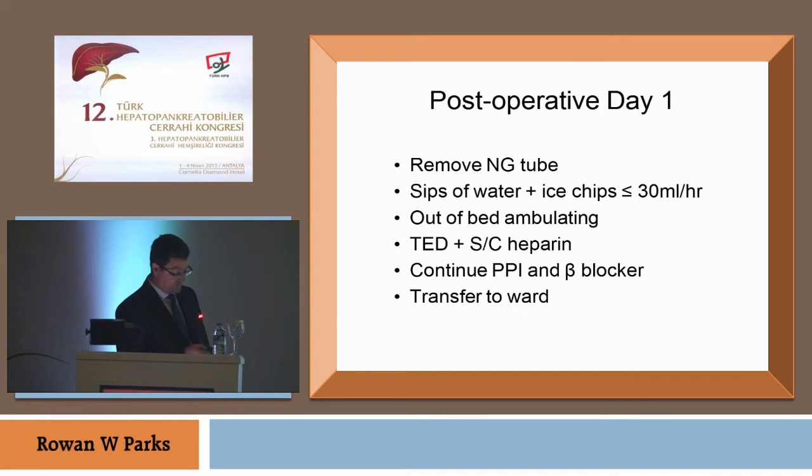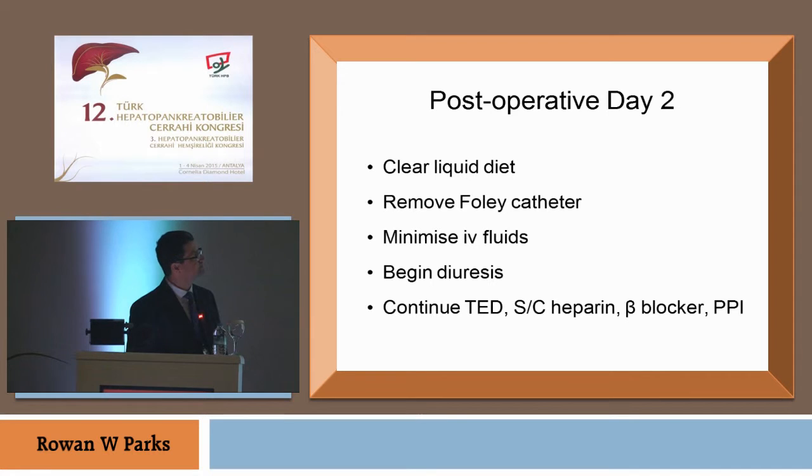On the first post-operative day, they removed the NG tube, took it out day one, and allowed patients sips and to suck in ice chips. They got them out of bed, ambulating, again, continued DVT prophylaxis, PPI, and beta blockers, and moved them from the intensive care unit back to the surgical ward on the first post-operative day. On the second post-operative day, they allowed them clear liquids to drink. They removed the urinary catheter, minimized the amount of intravenous fluids, and started a diuresis.